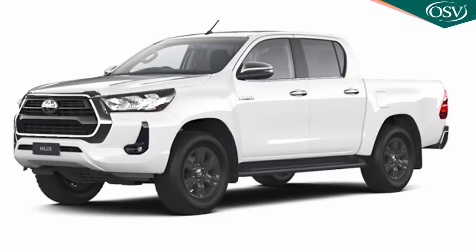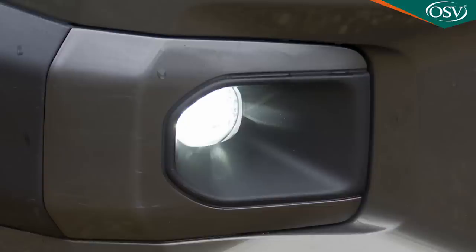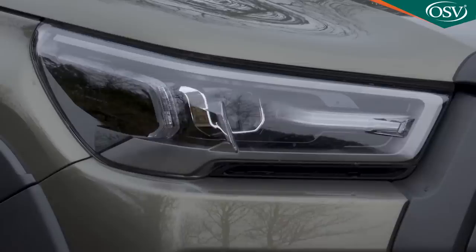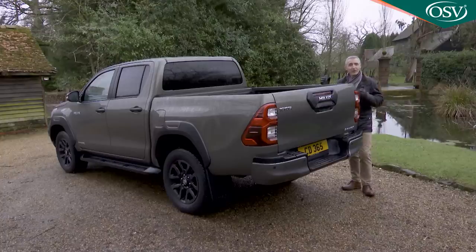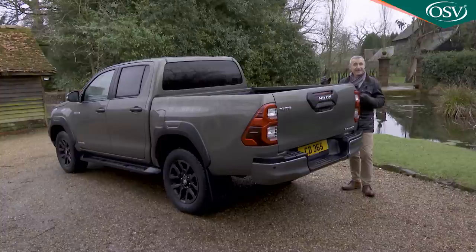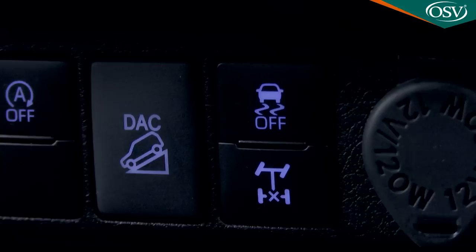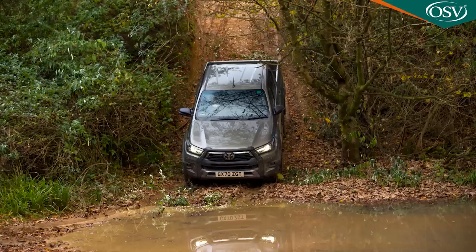Move on up to Icon trim and your Hilux will start to look a little more sophisticated, and that's courtesy of features like dark grey 6-spoke 17-inch alloy wheels, LED front fog lamps, rear privacy glass, side steps and headlamp cleaners. From this point in the range, all versions of this Toyota get an automatic limited slip differential and, slightly ironically, given that from this level upwards this Hilux will be less likely to be seriously used off-road, an extra off-piste feature, DAC, downhill assist control for slippery slopes.